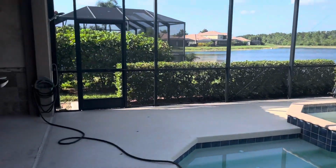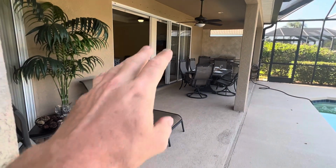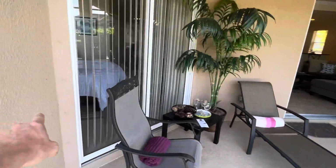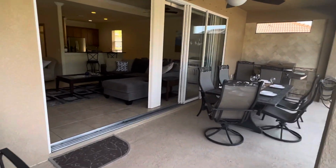Not many, because they're just hard to find now, especially in a lot of these other master plan communities where they clear cut everything. So this is kind of nice. This is the lanai that almost runs the full course of the backside of the home here. That's your owner's retreat. But you got a lot of under roof area here, which is really nice.